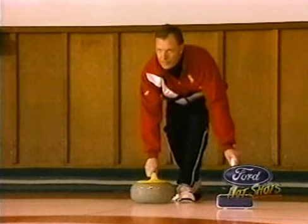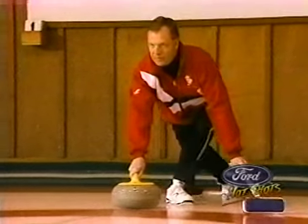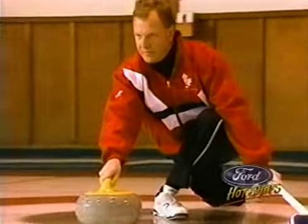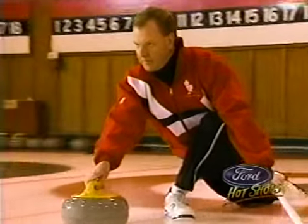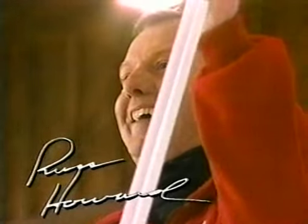Many of the greatest curlers in the world have used a tuck delivery for years. The tuck delivery is very, very tough on the knee. In my books, I'd like to see a slide with a flat foot slide delivery, which creates tremendous balance. For 4 Hot Shots, I'm Russ Howard.